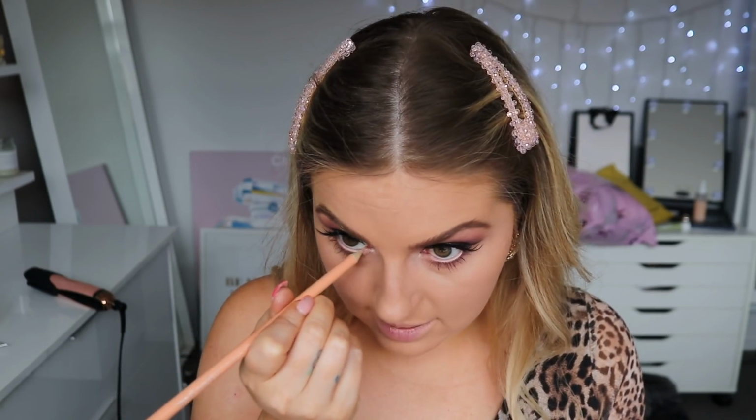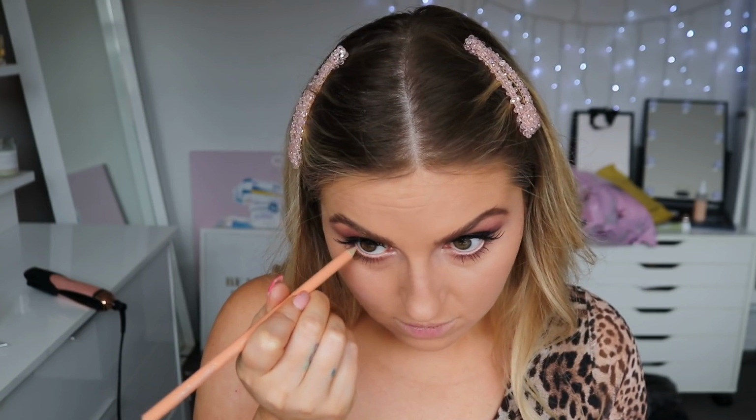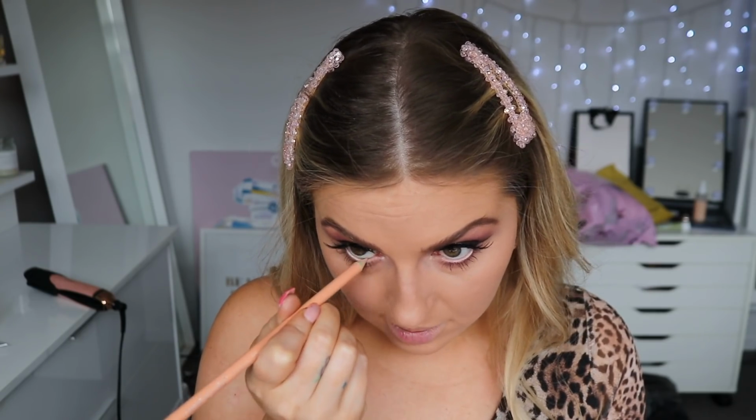Yeah, that's looking quite pretty. I quite like the tone of it. Like it's a nice kind of medium nude. So it really helps to conceal the pink in my eyes. I've got a lot of that right now too because my hay fever is out of control.